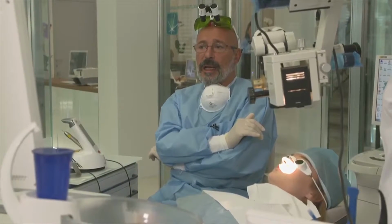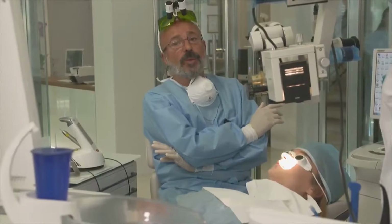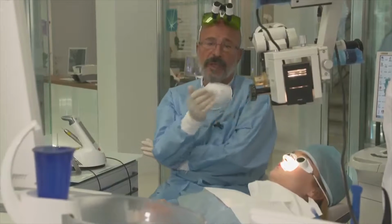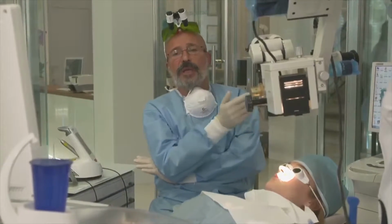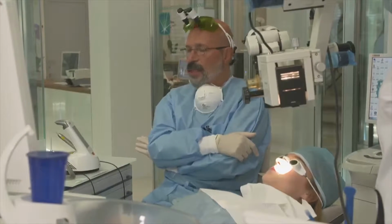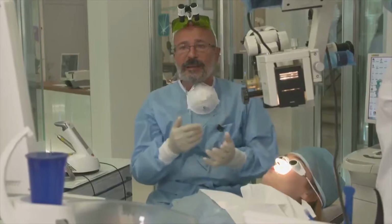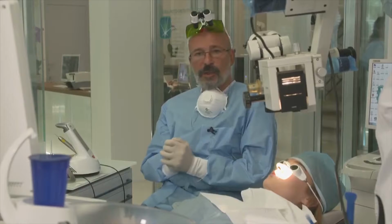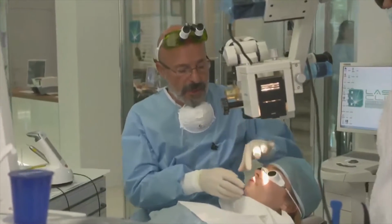And the 660 is the best to biostimulate before and after the procedure and during the healing process. So this is a very interesting tool that can give us different possibilities to treat the patient in the best way. So we are ready to go.